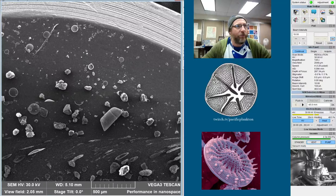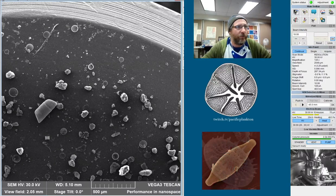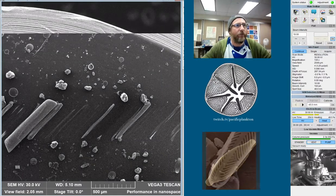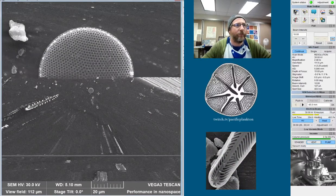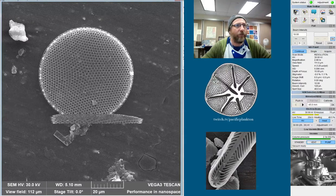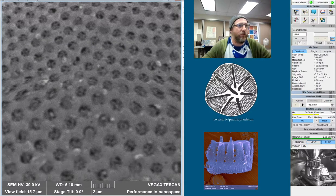So, there's another one. These are all diatoms. And most of the diatoms that you're seeing, most of these round things that we're seeing, are either Thalassiosira or Coscinodiscus. So if we zoom in and look at this, you'll see that's a Thalassiosira. I think we can get a nice, pretty view of the actual pores.